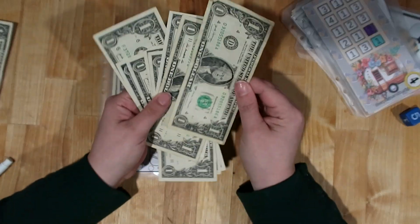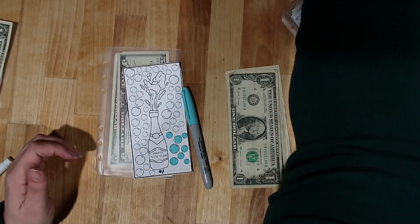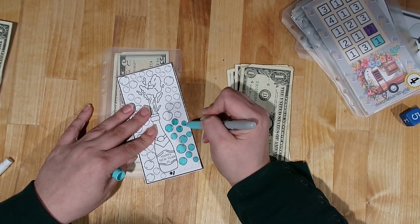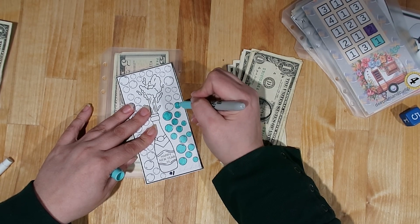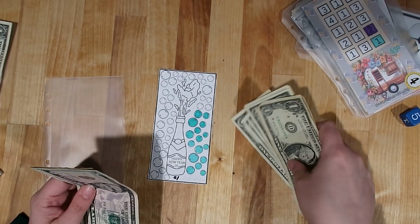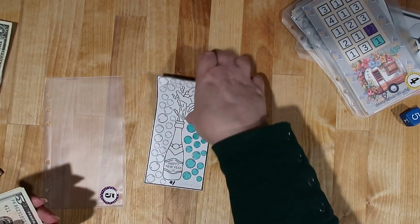Okay, so let's see. What are we adding to this one? 1, 2, 3, 4, 5, 6, 7, 8. All right, what color should we make these bubbles? Oh yeah, I think I started with this color, so we'll stick with that one. I said 8, right? So each of these bubbles is worth $1. I think there's a total of 50 bubbles on here. So by the time we're all done with this challenge, it's going to save a whopping $50, which is quite big for a mini challenge, but I've got patience, so we'll be able to finish it up. $16 in there now.